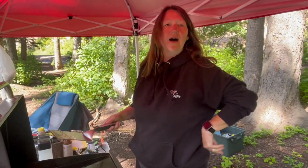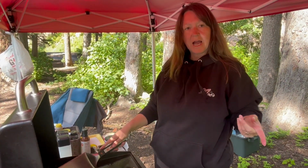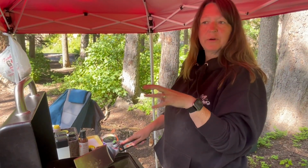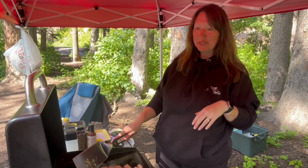What you cooking? Making an orange chicken with jasmine rice. It's gonna have chicken in it, red bell peppers, an orange glazed sauce, and then at the end I'm gonna put some peanuts in it, and then I'll top it off with a little green onion. So it's good.